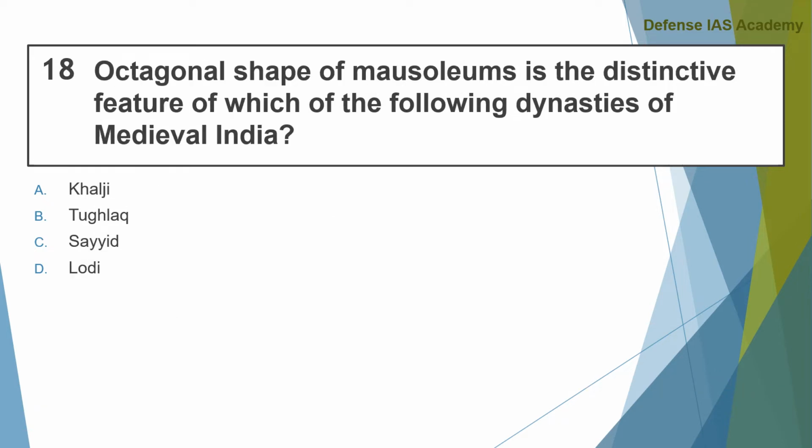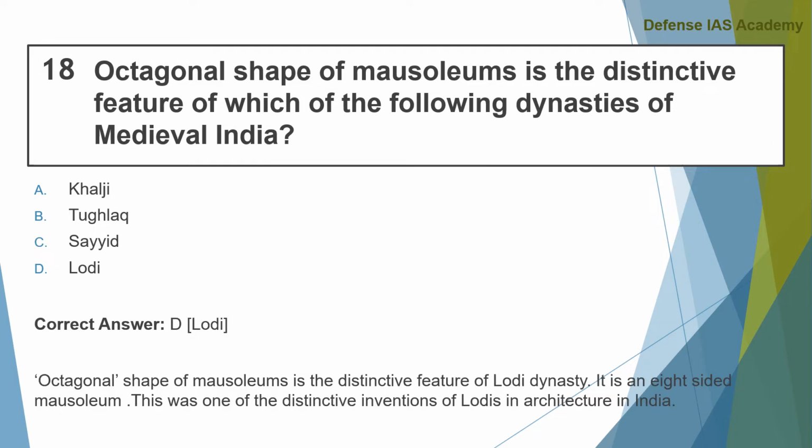Question 18. Octagonal shape of mausoleums is the distinctive feature of which of the following dynasties of medieval India? The answer is option D, Lodi dynasty. Octagonal shape is a distinctive feature of the Lodi dynasty. Here it's an 8-sided mausoleum. This was one of the distinctive inventions of the Lodis in the architecture of India.